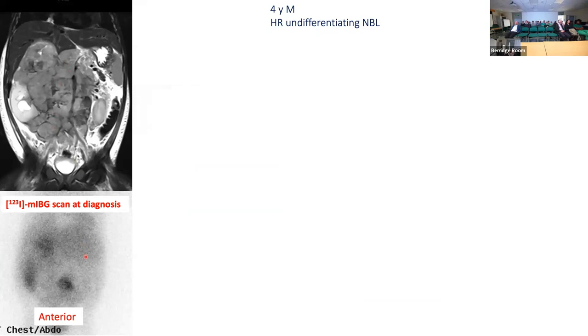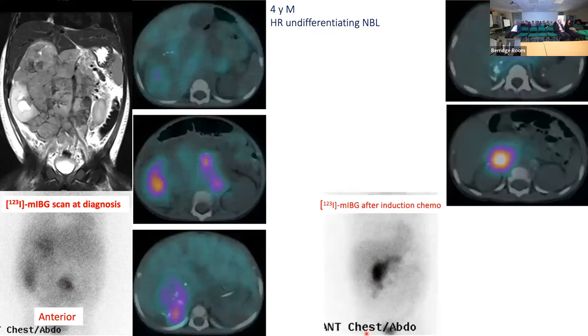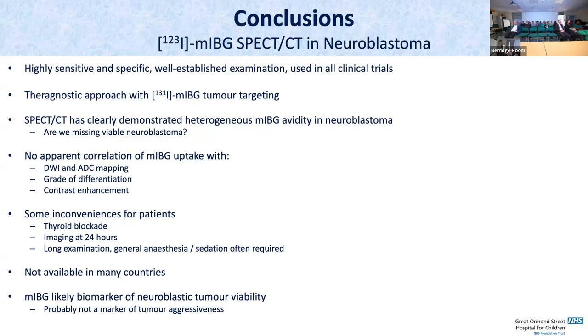That basically, you can see quite a well-differentiated neuroblastoma, very, very massive primary there. Following chemotherapy it becomes more avid, but the tumor is smaller in size. So it responds, but it becomes more avid. This means it was identified on pathology as differentiating neuroblastoma.